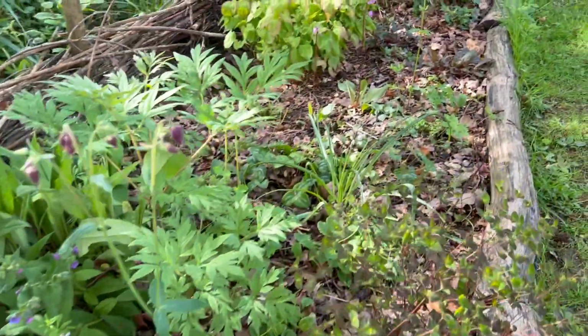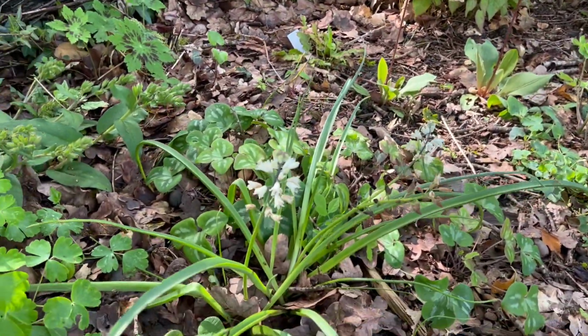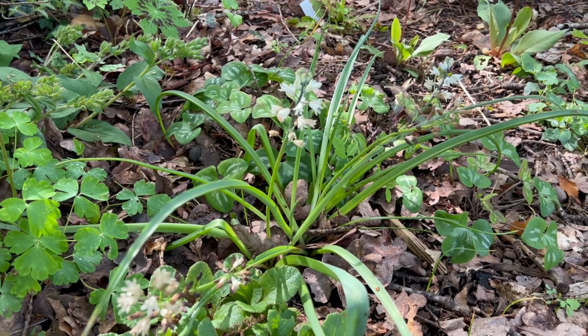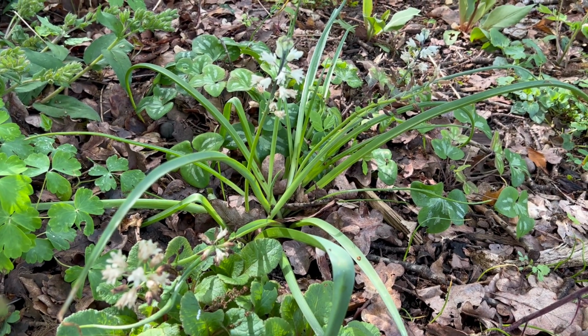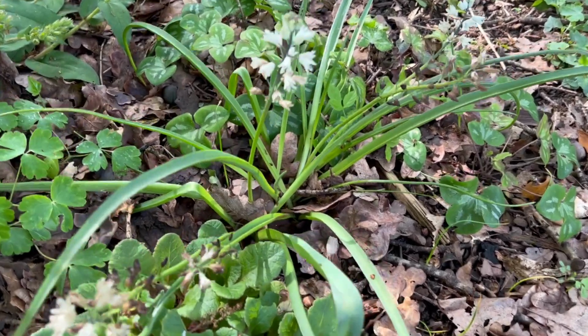Moving a little bit further on, I wanted to show you this bulb. This is a bulb called Bellevalia. This is Bellevalia romana. Very similar to a grape hyacinth, but again much better behaved. It doesn't spread itself all around, stays in that nice clump. A little bit taller and I think a bit more refined than a grape hyacinth.